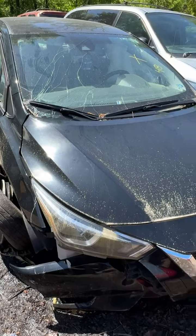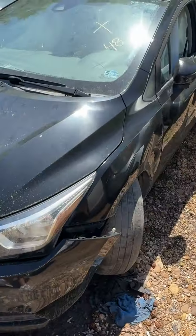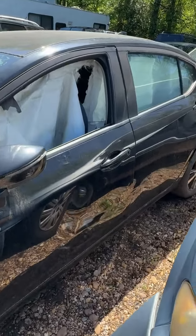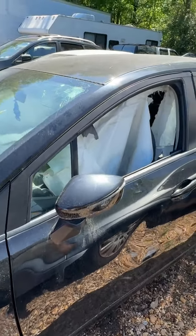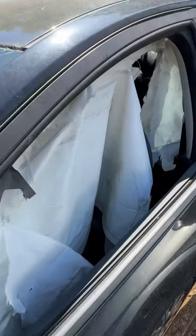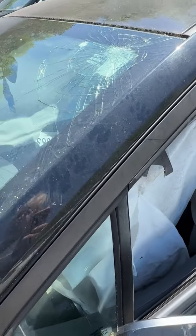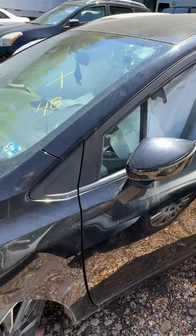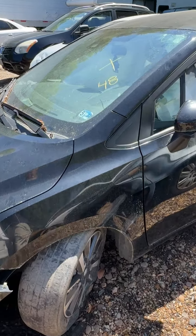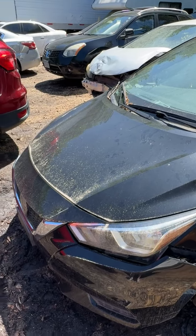on this one. Coming back around over here, cracked windshield. All your trim is messed up on it. Dings in both doors as I look down the side. Not as bad over here on this side as the other one. Bad enough to have the air curtains deploy on it as well. The driver's side steering wheel airbag deployed. I don't see it on the passenger side where deployed, but may have, just can't see it from where I am from this vantage point. All right, and that's going to be lot number 48, your 2020 Nissan Versa.